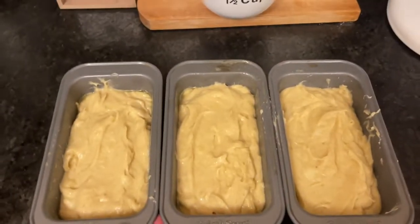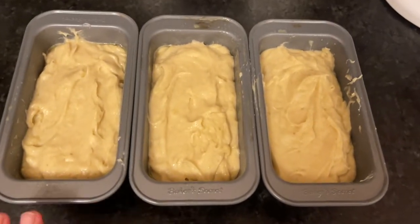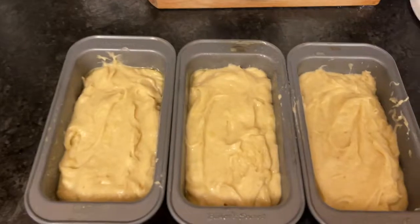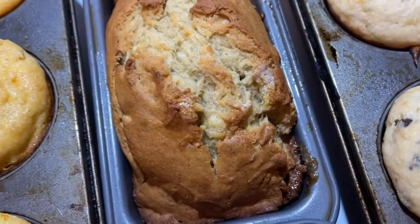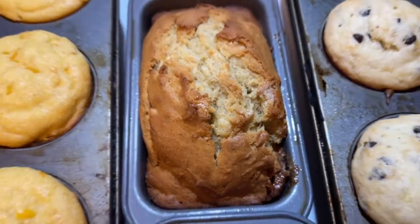All right, here are these beautiful breads. So I'm going to put them in the oven. I did just do 3 mini loaves, and then I'm going to put them in the oven at 350 for 15 minutes. You guys, look how beautiful this bread is. It is so pretty. Yum.